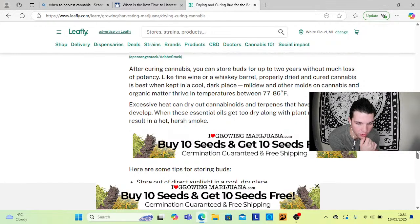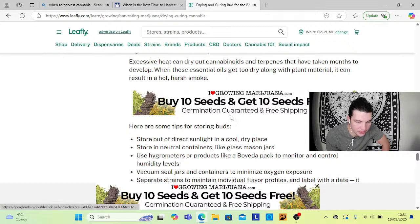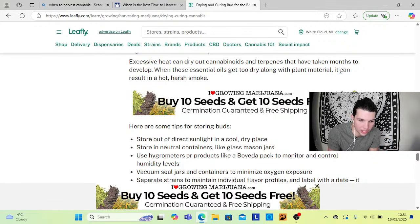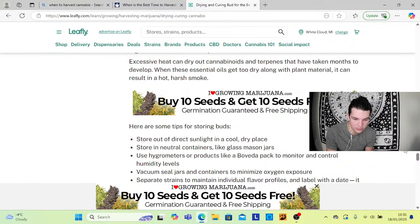Like fine wine or a whiskey barrel, properly dried and cured plants are best kept in a cool, dark place. Mildew and other molds thrive in temperatures between 77 and 86 degrees. Excessive heat can dry out cannabis, and terpenes have taken months to develop. When these essential oils get too dry along with the plant material, it can result in a hot, harsh smoke, which I'm sure we've all experienced, and it's not a fun one.